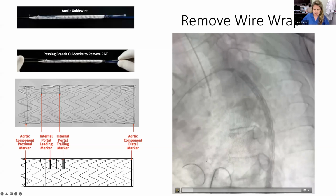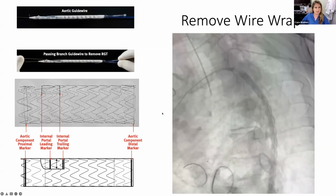Actually, let me stop that because I want to talk about that separately. Your stiff aortic wire goes through the middle of the aortic component like a traditional TEVAR. That's your Lunderquist or Amplatz. And then that through and through wire goes through the portal itself outside of the body. They give you a nice little tube exchanger where you put the glide in and then pull it through. And then you advance the device up with both wires.